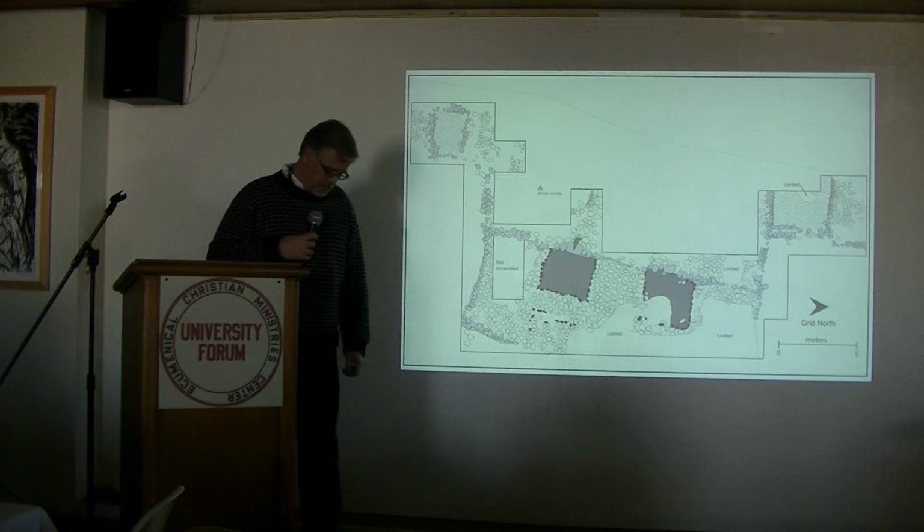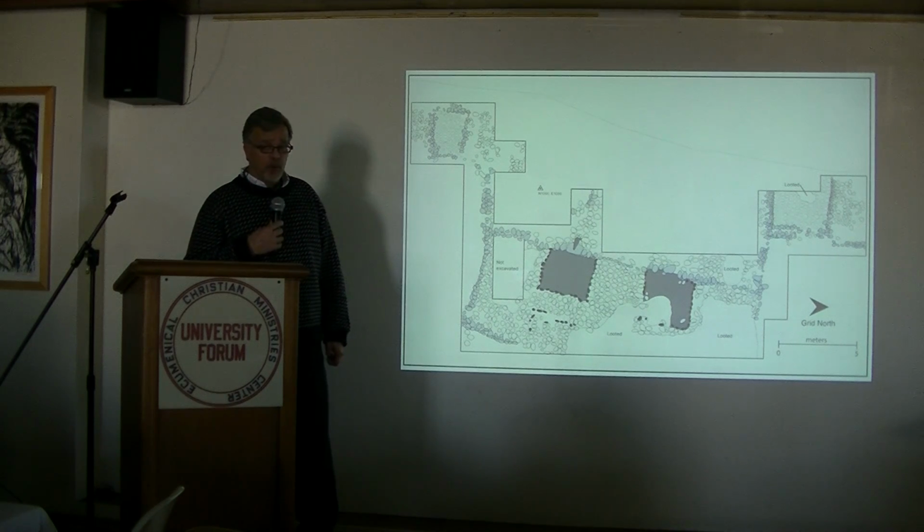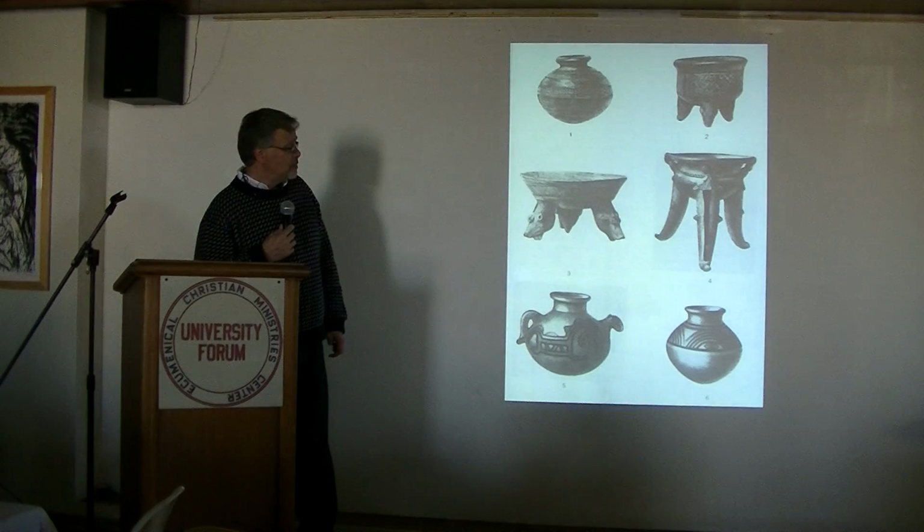Among the kinds of things that we think they did was to strip the corpses of flesh before burying the bones themselves in what were known as secondary burials. Next slide. And this is some of the pottery that's associated with the culture of Rivas.